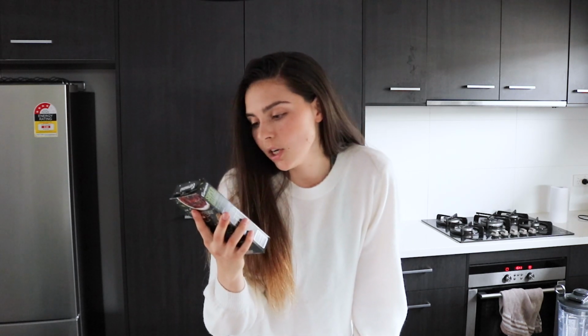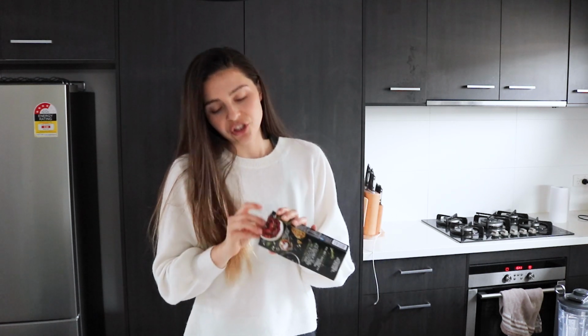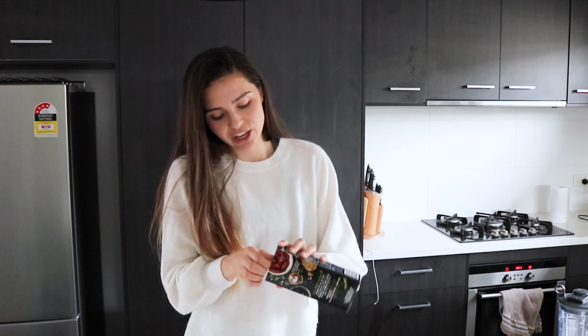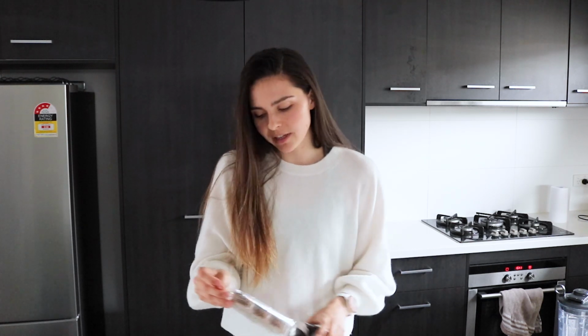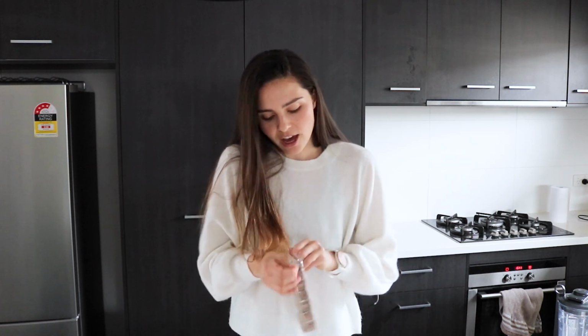Here are the crackers that I got. They are super seed grain crackers with rosemary and sea salt. Just thought they looked fun, so we're gonna try that. I was thinking about getting cheese, but to be honest, I'm not the biggest fan of cheese in general, and I used to love tzatziki, so I thought I'd go for something that I know I'll probably like.